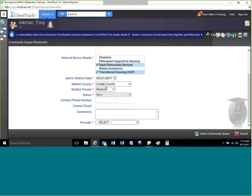You pick the county. That's basically the county that they're currently residing in, and it's the primary place where they want to try to receive housing from. That's also helpful from a filtering and reporting standpoint to locate clients on the list. Then the priority, to enter that in.